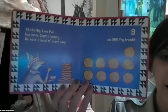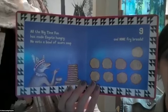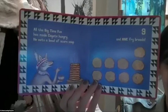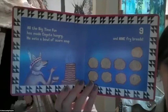All the big time fun has made Coyote hungry. He eats a bowl of acorn soup. So look what he has there. Some nice, delicious acorn soup in a little basket. And nine fry bread. So go ahead and count all the fry breads you see. You see a big stack of fry breads. They almost kind of look like pancakes. So lots and lots of different fry breads. He's eating a big bowl of acorn soup.